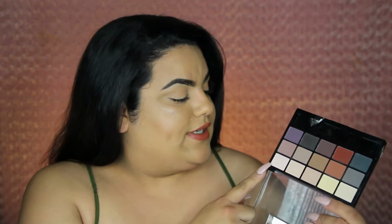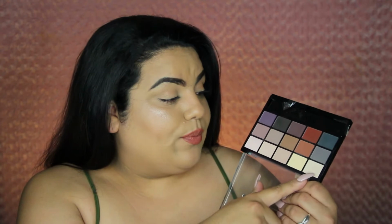And it has a lot of colors, like for your bone, you could set your eyelid, you can go ahead and set your brow bone. You can use this as a transition color to super light brown. You have purples. This is a really good eyeshadow palette if you're a beginner.